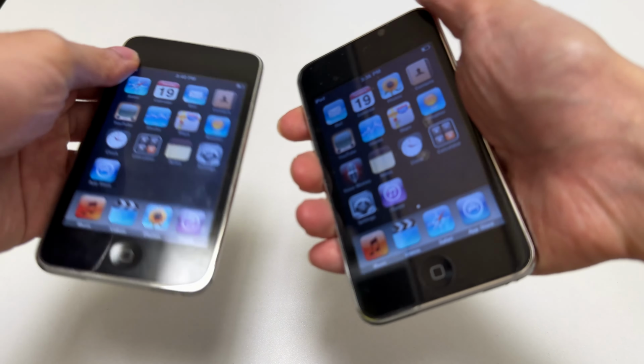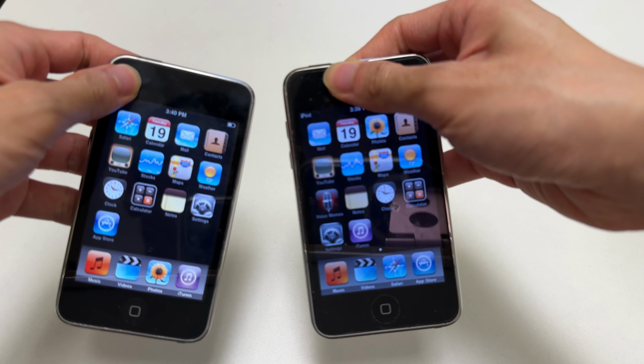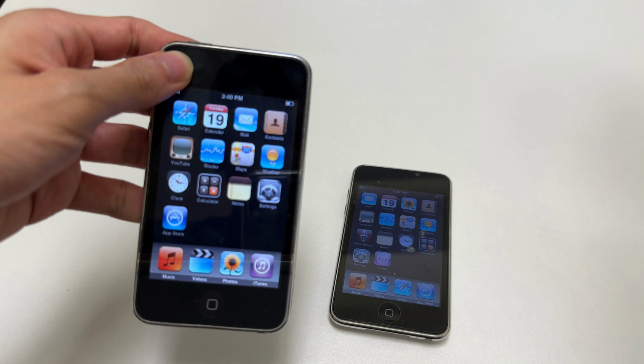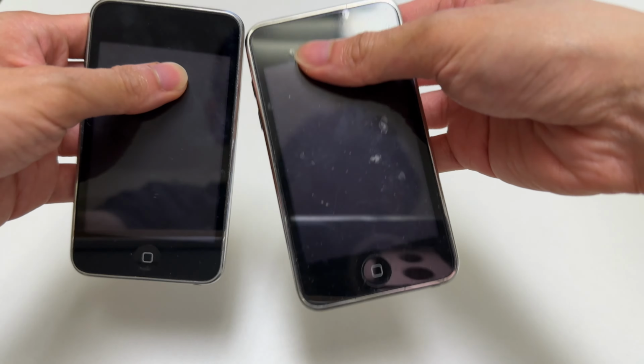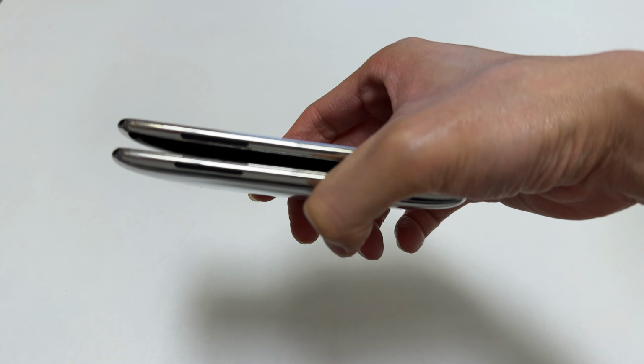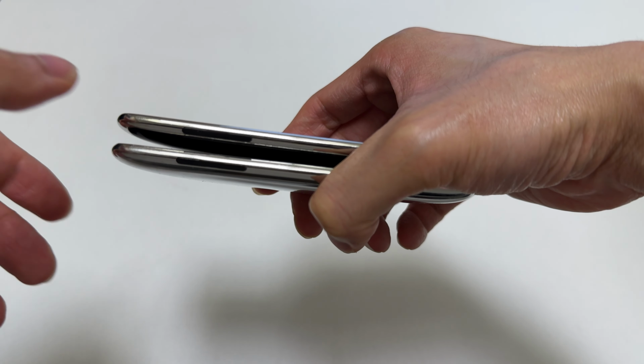So, okay, just to be clear, the one on the left is an iPod Touch 2nd gen, if I can get the camera to focus. Thank you. And then on the right is the 3rd gen. But let me take you back to the keynote because I might as well show you around. So let me just lock both iPods. So they are identical. So same front, same side, right, with the speaker.